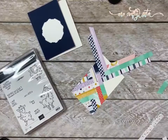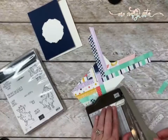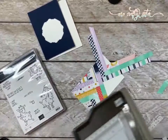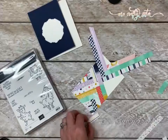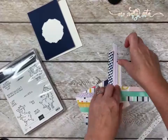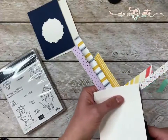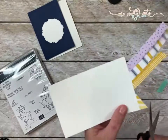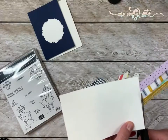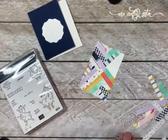I need my little trimmer. So when you get down to little pieces like this and you're like, oh no, I don't have a straight edge, you just take out your little mini trimmer and create your little 90-degree angle so that you can continue on with your herringbone pattern. Okay, so now I'm going to turn it over and trim it all off again. And we're going to finish off the other side.